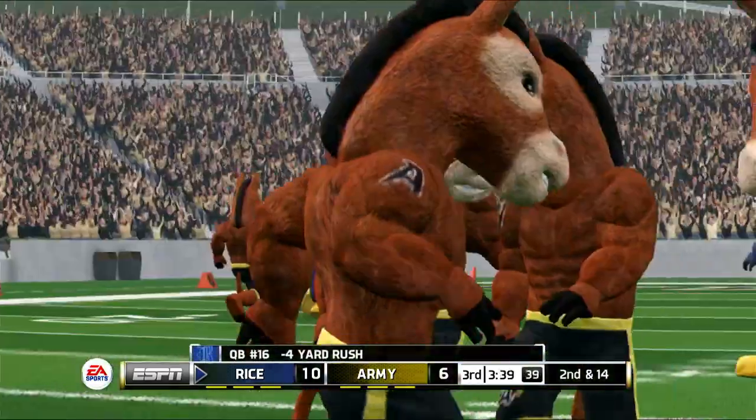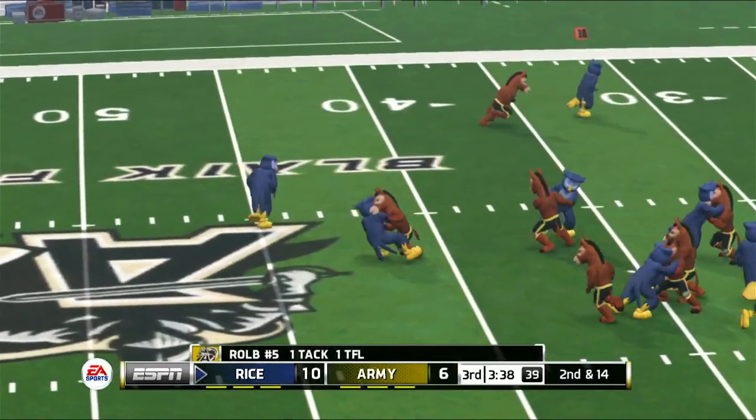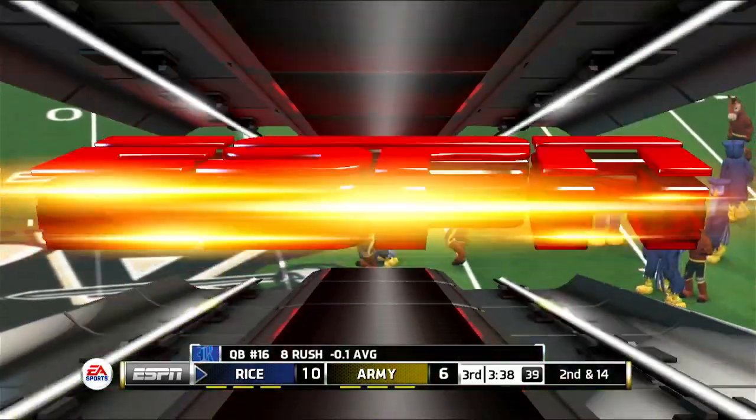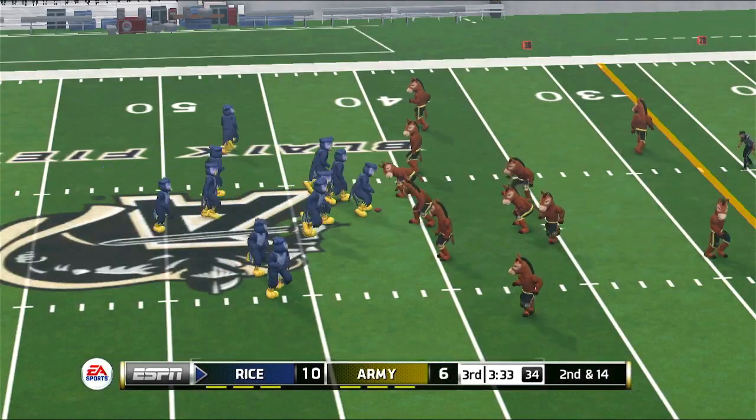Where in the world was he going on that run? Well, that's a good question. I thought for a while he got his directions messed up. That makes it second down and 14. Ball on the 41-yard line.